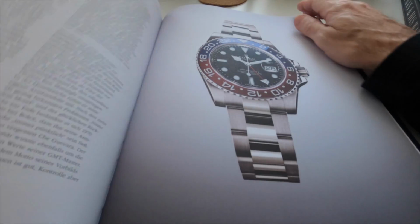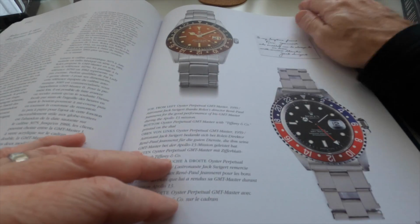But a friend of mine, James, who's also a watch collector, actually pushed me towards Ad Patina's site. I hadn't seen it before, and it's a great recommendation. I'm going to get something. So you've got GMT Masters.